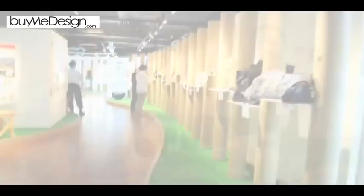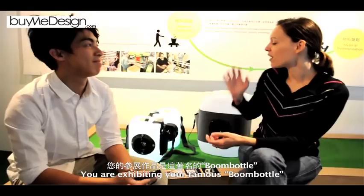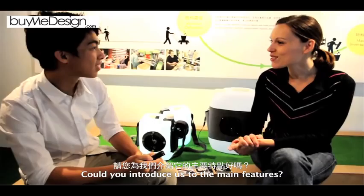So we are at the Hong Kong International Airport. Yes, we are. There's a From Trash to Treasure exhibition. You are exhibiting your famous boombottle. Could you introduce us to the main feature?